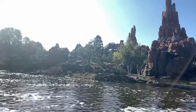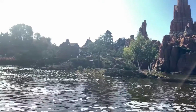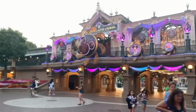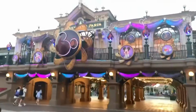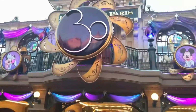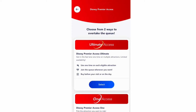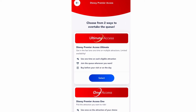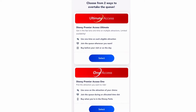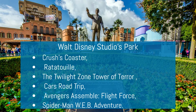Today we're going to be talking you through Premier Access at Disneyland Paris. Premier Access is Disneyland Paris' version of Fast Pass, or Genie Plus, or Lightning Lane, depending on which park you're closer to. Disneyland Paris has two separate Premier Access options, Premier Access 1 and Premier Access Ultimate. Before we go into the difference of the two options, let's see which rides are included.